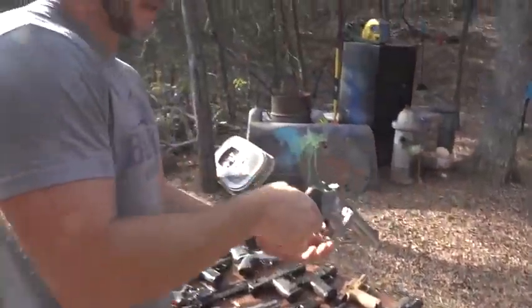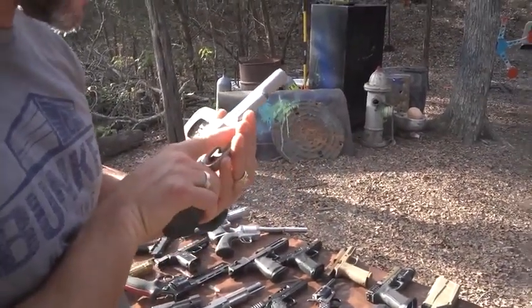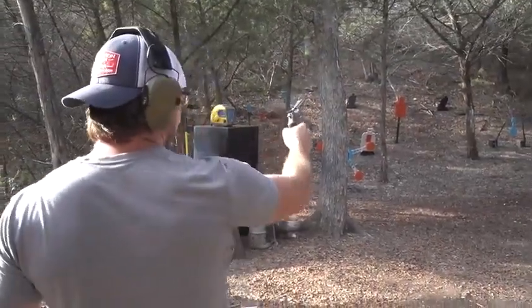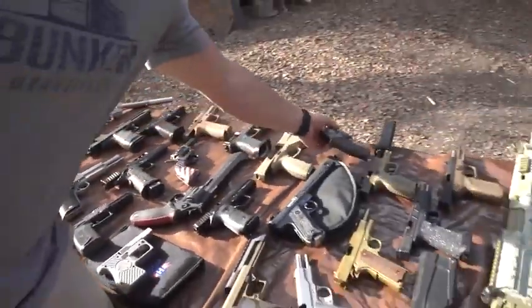This is a 357 mag Smith & Wesson. Oh, wrong way. This one has a name. It's called the Combat Magnum. It's a good gun. I just didn't have any normal ones. This was actually one of my first normal revolvers. I didn't have many wheel guns and I needed some.